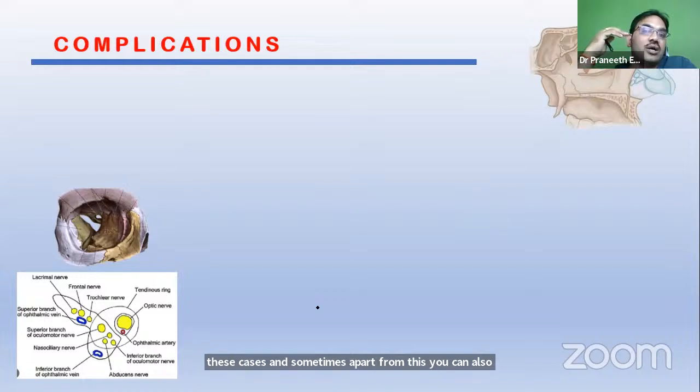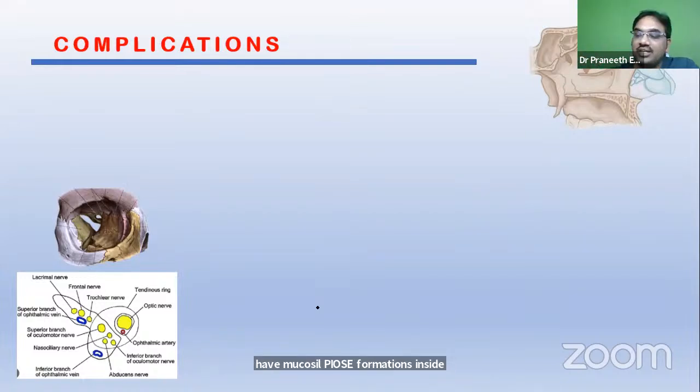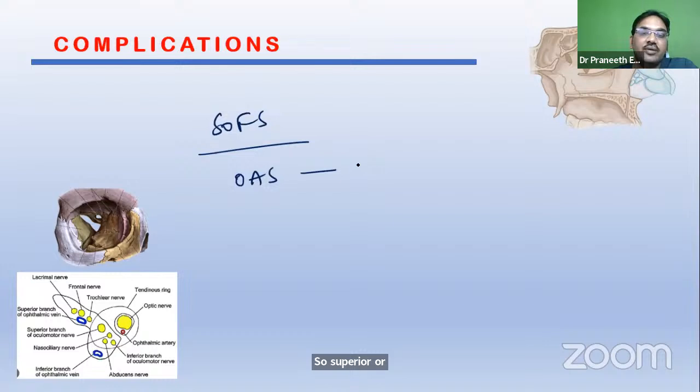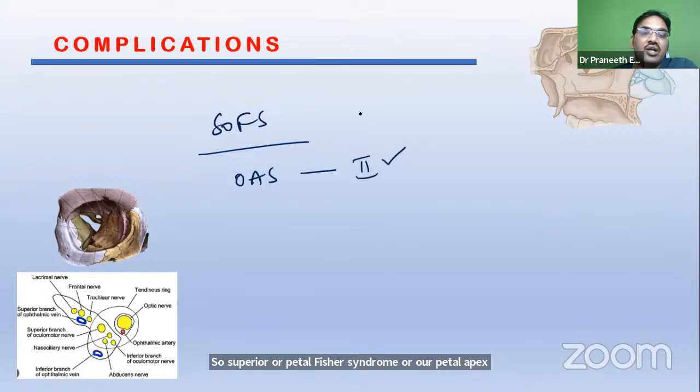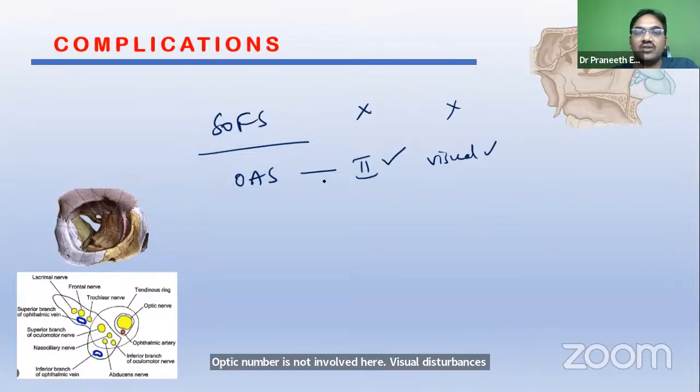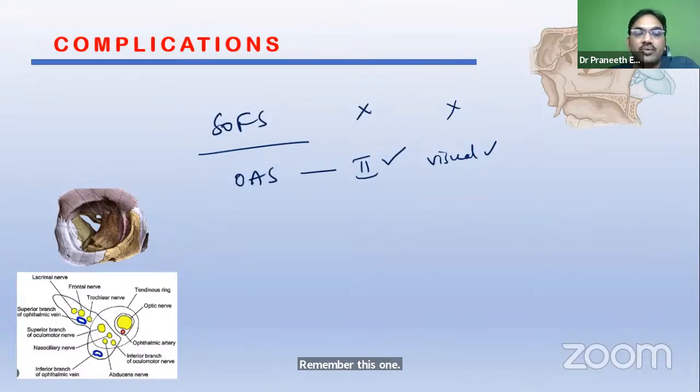Apart from that, you can also have superior orbital fissure syndrome or orbital apex syndrome. Difference between them is optic nerve is involved here. Optic nerve is not involved here. Visual disturbances are present here, here not present. Remember this one. All other symptoms will be same. Ophthalmoplegia, right? So all those will be present.